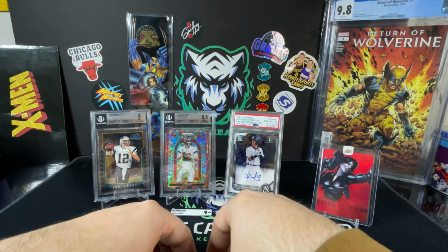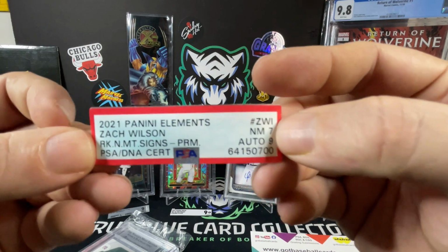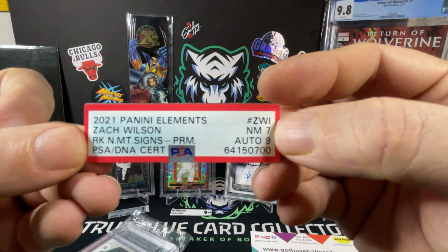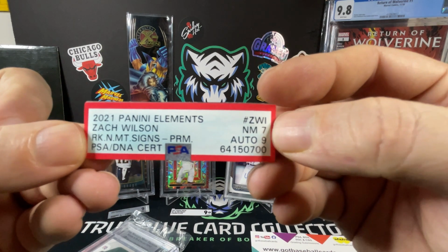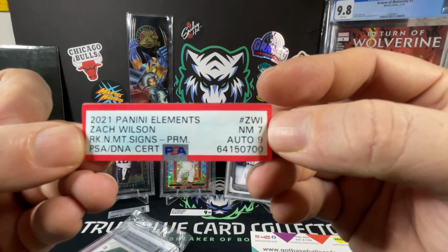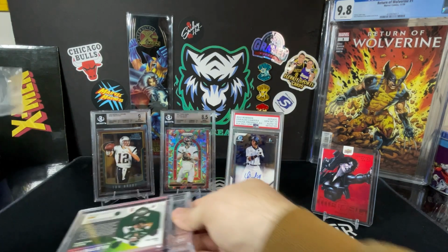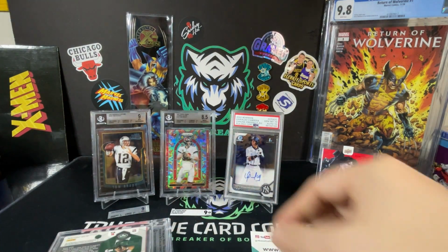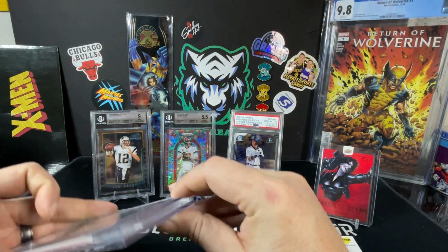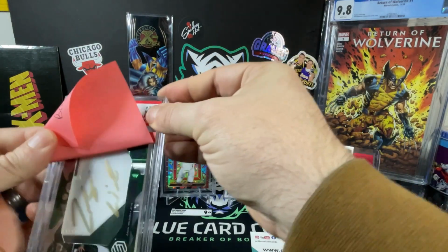Now, this one, not as important as it might have been at the beginning of the season, right? 2021 Panini Elements, Zach Wilson, rookie neon signs, out of 10. This was a PSA, graded it as a 7. Auto was a 9. So, obviously we didn't get a 9.5, but we weren't trying to get a 9.5. We were just trying to see, we wanted subgrades on this. So we wanted to see what our subgrades came out at to get our overall grade. So there we go, there's our 3.